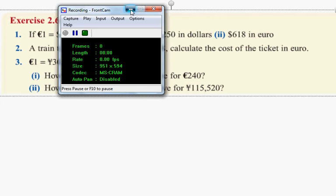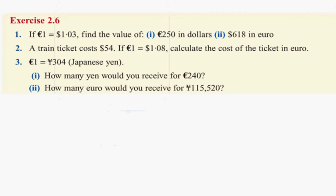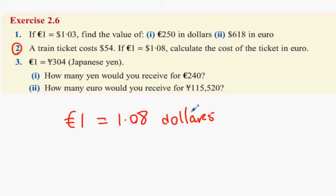So guys, we're now doing currency on 2.6 for a minute, okay? Now, what I'm going to say is this. A train ticket costs $54. €1 is worth $1.08. Now, here's what I need you to realize, okay? This becomes very easy if you do one thing.